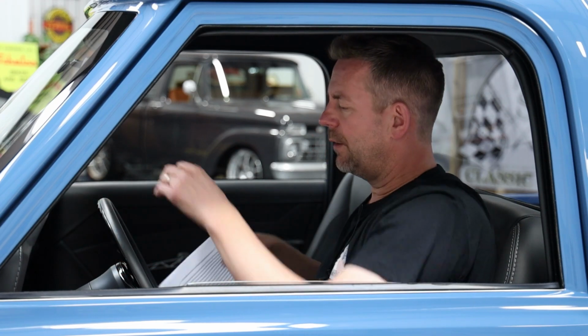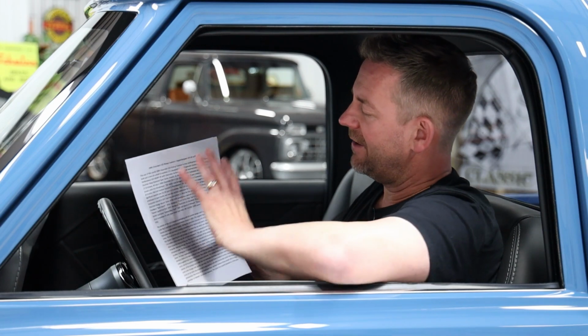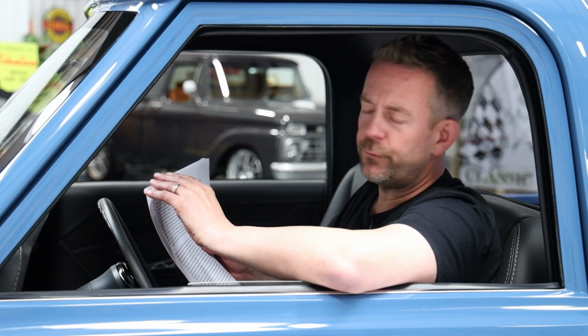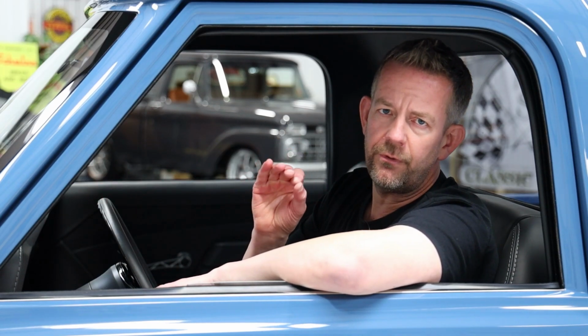To start off with this presentation of this magnificent vehicle, I have put together a very detailed description. This takes a lot of time to do. I am going to read a lot of these notes and information that you can find again on our website. I also would like to mention that there are multiple videos of this vehicle that we are going to be presenting within our gallery.